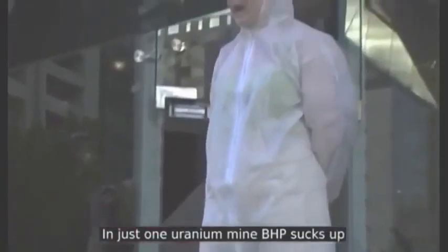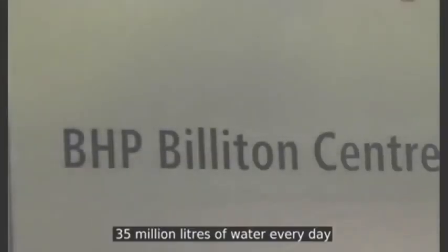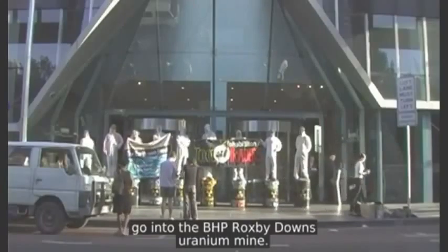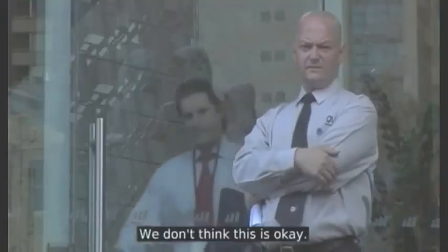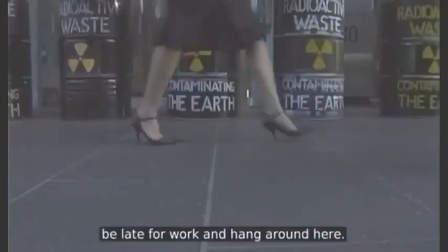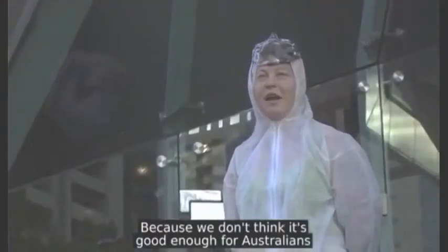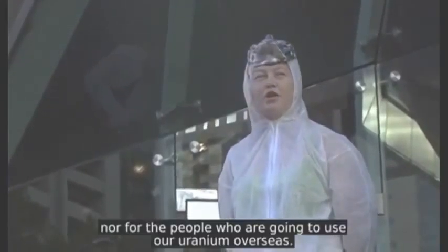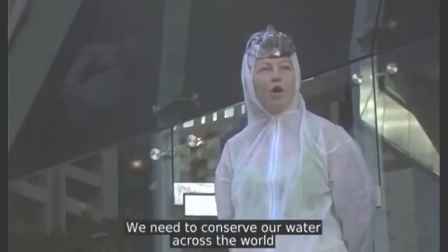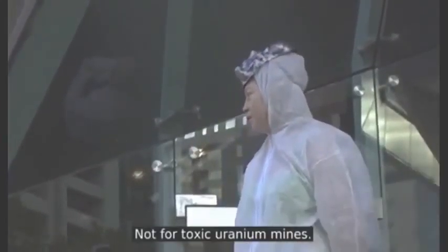In just one uranium mine, BHP sucks up over 35 million litres of water a day. 35 million litres of water every day goes into the BHP Roxby Downs uranium mine. We don't think this is okay, and we're happy to stand up in silly suits on waste barrels, be late for work, and hang around here because we don't think it's good enough for Australians. It's not good enough for the people who are going to use our uranium overseas. We're all on one planet, and we need to conserve our water across the world so we can have water for future generations, not for toxic uranium mines.